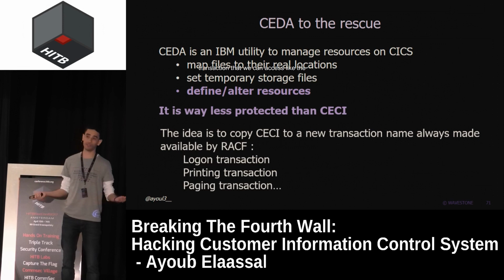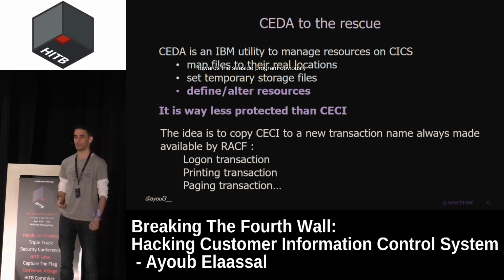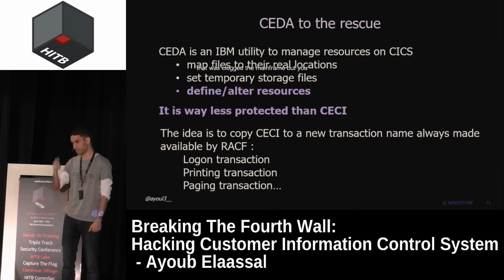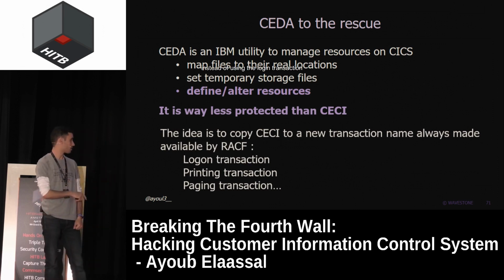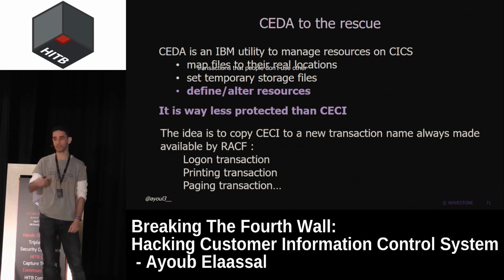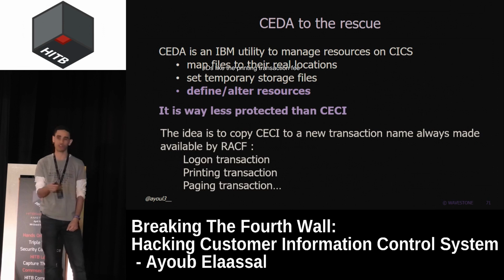And we have a list of transactions that we can access, like the logon authentication, for instance. That's a transaction everybody has to access, right? What if we make it point towards the CSI program? Obviously, that will screw up the mainframe, but you get the idea. So instead of using the logon transaction, we're going to use some other transactions that people don't use, other IDs, like the print-in transaction, CSPK, and the page-in one, CSPS.